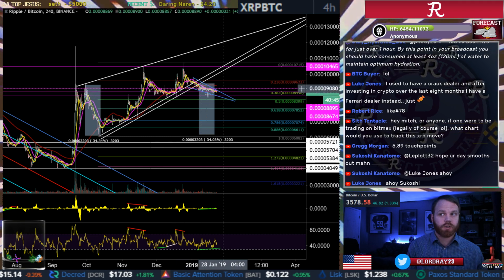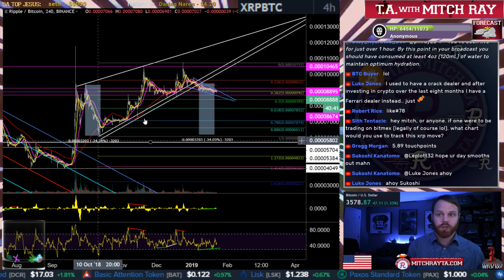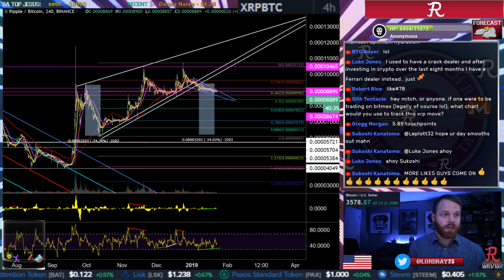There's always the opportunity, always a chance. We can just keep on moving to the upside, sure, but normally you try to respect these upsloping trend lines and supports that have been broken, right? After such a decent amount of time.